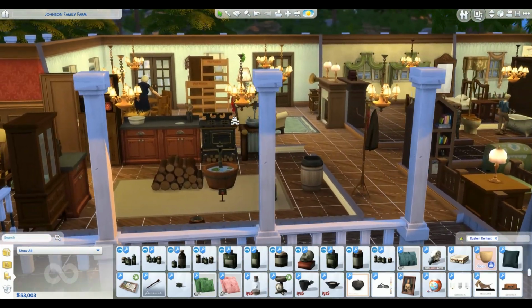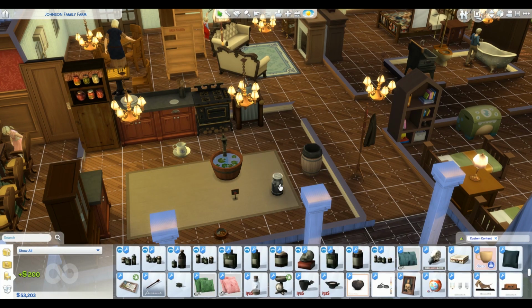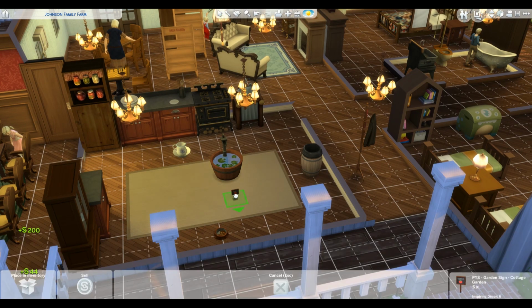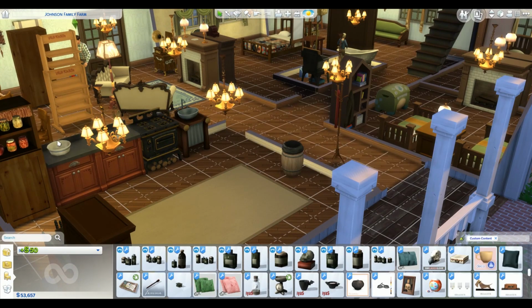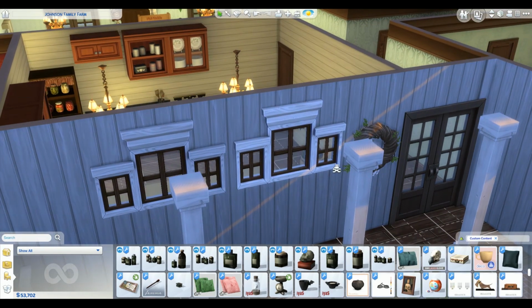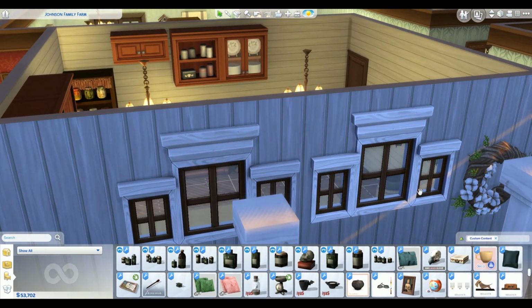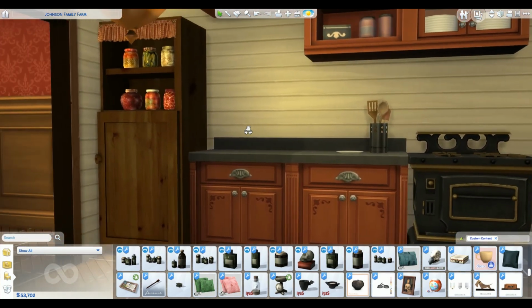So, like I said, the majority of this is all stuff that you can just find in the base game, which is really nice that we have enough flexibility to make something look so very different, even though we're in a different time period and we don't need a ton of CC. Like this cute little wreath that was in the laundry pack, there's a lot of great stuff. So anyway, I think that's going to be it.